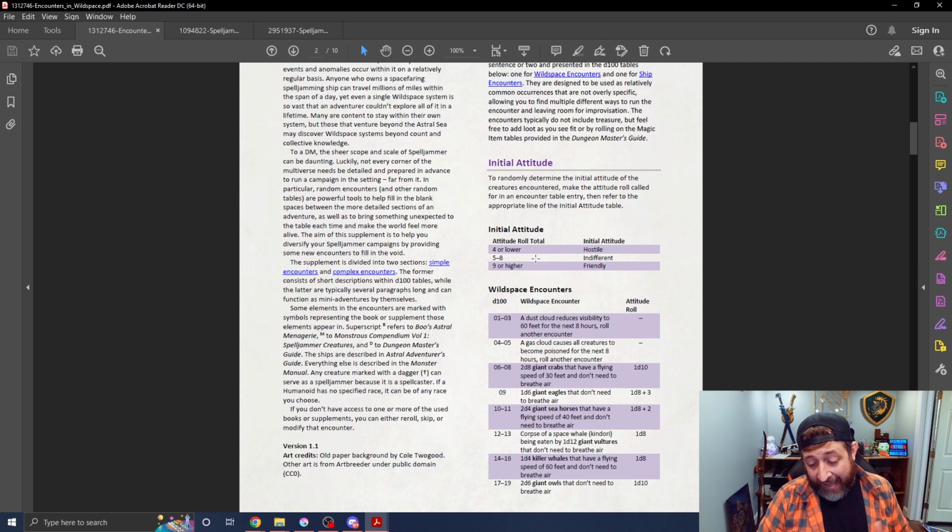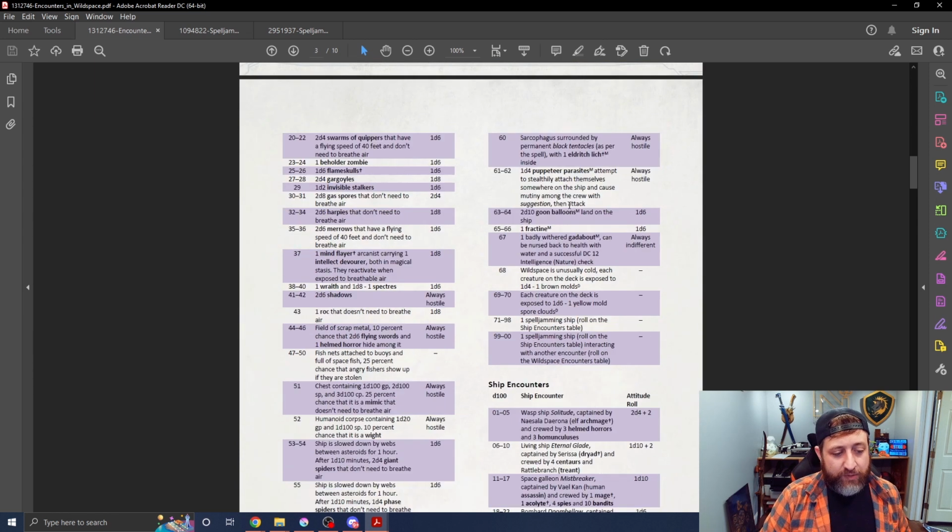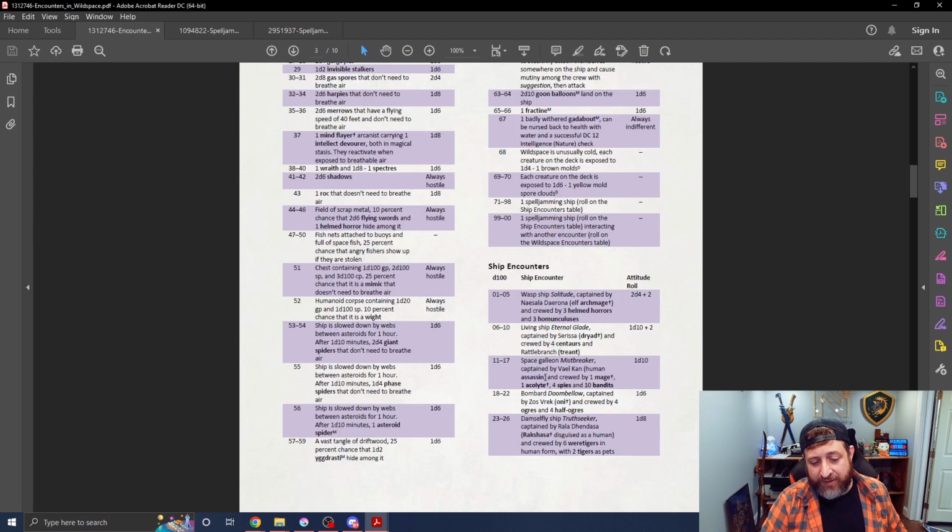They also have attitude rolls, right, to figure out how the creatures you're encountering feel towards you. And you can see a variety of these. Pretty simple, right? Invisible stalkers, a rock that doesn't need to breathe air, wildspace is unusually cold. Each creature on the deck is exposed to 1d4 minus 1 brown molds. Spelljamming ship: roll on the ship encounters table, which there is a whole ship encounters table here.